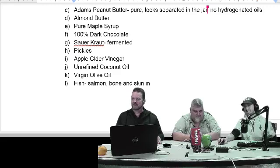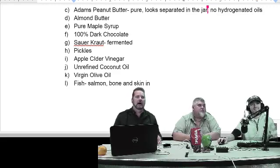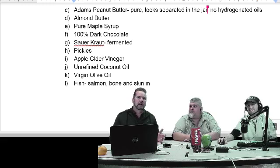Get the good stuff and run. Oh yeah, we did miss that part there. Okay, so we'll read that again for Adam's peanut butter: the pure kind that looks separated in the jar, no hydrogenated oils. Almond butter, pure maple syrup.